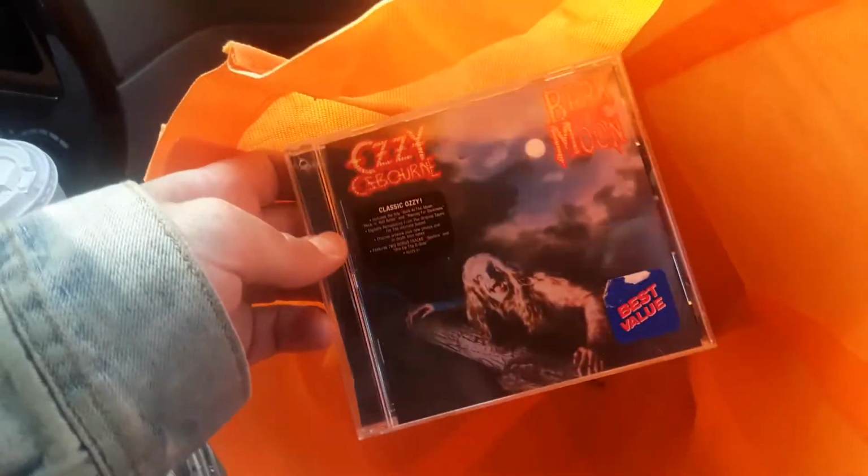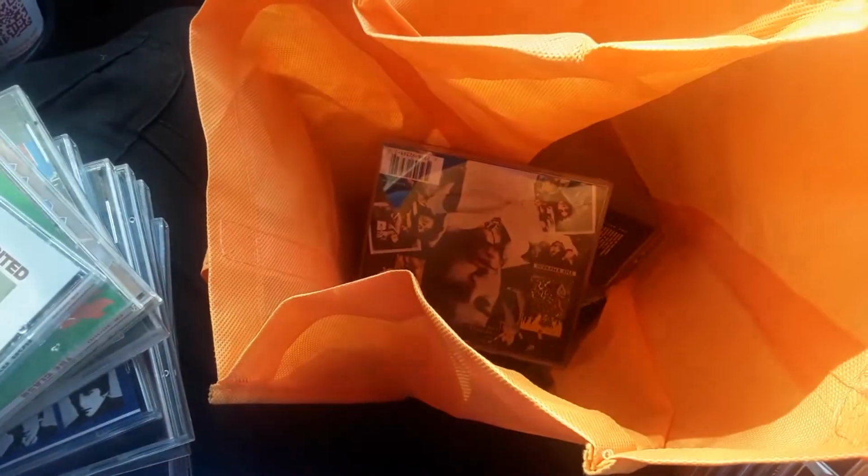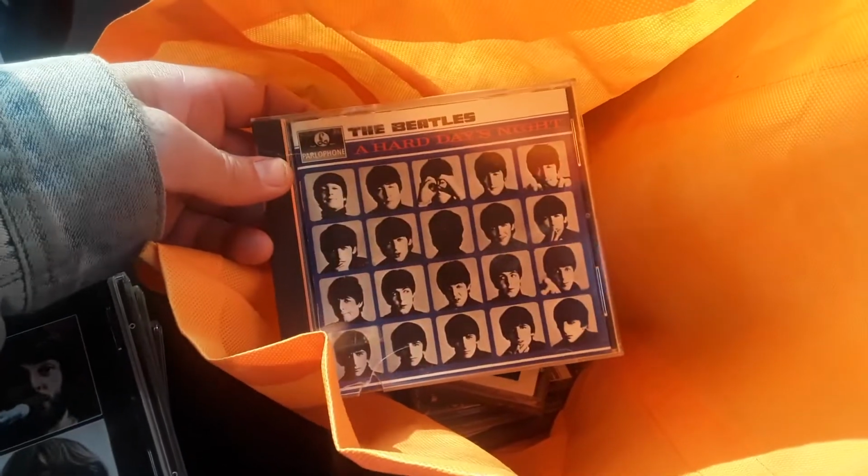All right, I went to a yard sale. I spent $36 on CDs, but I got really, really good CDs. Ozzy Osbourne, Bob Dylan. Now, you can take these to the flea market if you want tomorrow, or I can sell these on Whatnot. The Clash, AC/DC. These aren't worth much, to be honest. Maybe some of the Ozzy's will be worth more than $10, but who cares?